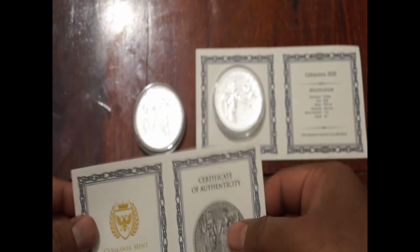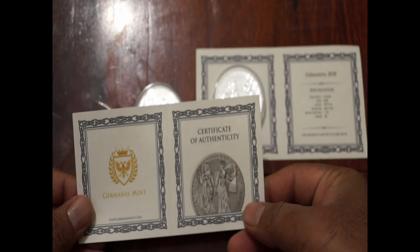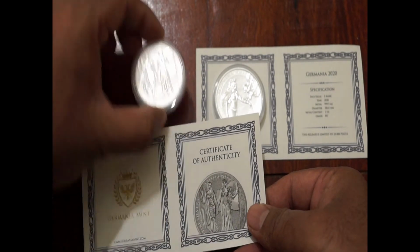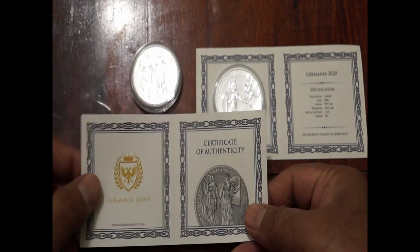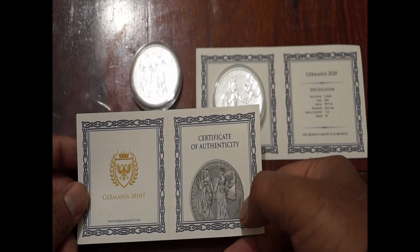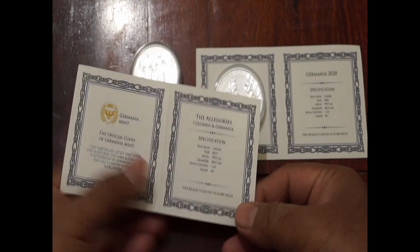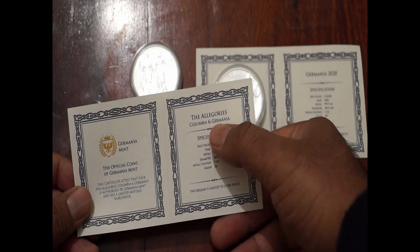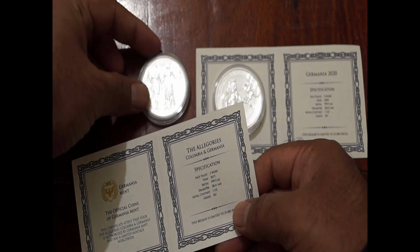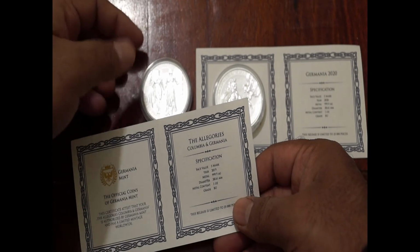As you can see, the certificate of authenticity also has the same design printed on the front, so you know which certificate is for which round. Here it is mentioned the certificate for the Allegory series, Columbia and Germania. Like I said, Columbia is on the left representing USA, and Germania is on the right representing Germany.